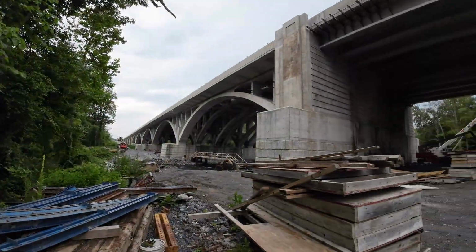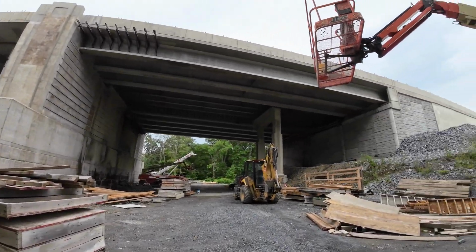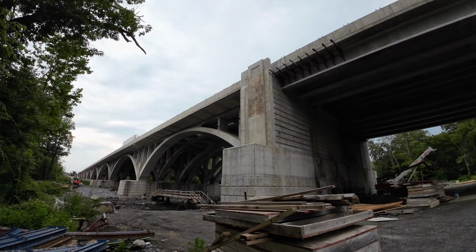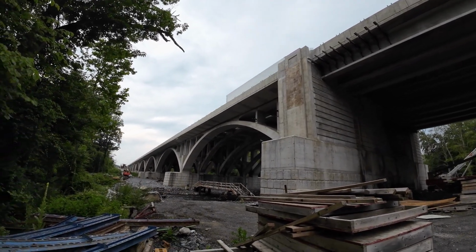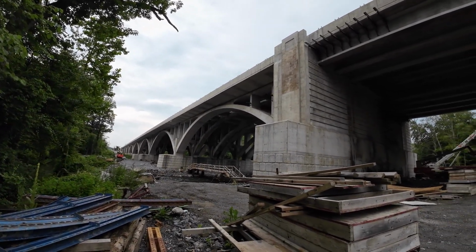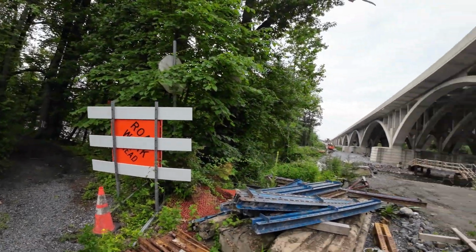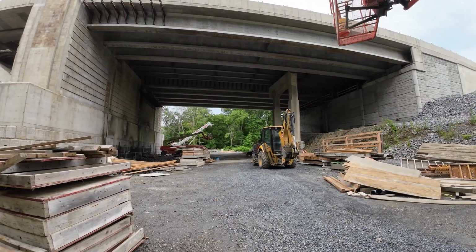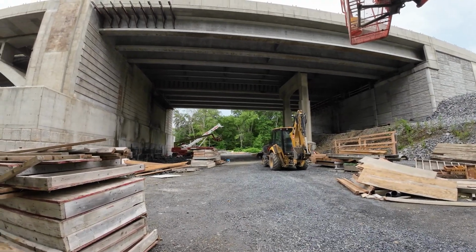You can see all the work that's going on here, rehabilitating this bridge of I-78 going across the river. So yeah, during the week you can't access the trail when construction's going on, but on the weekends it's open.